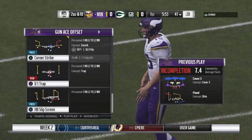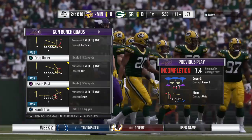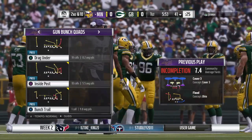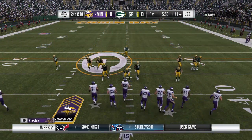Well, they're slinging it. And then there's one you've got to put a timer on, huh? I mean, that one came in hot. That came in hot, but overthrown out of his reach and incomplete. So after the incompletion on first, now 2nd and 10.